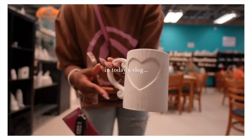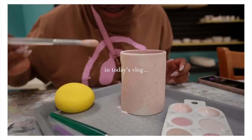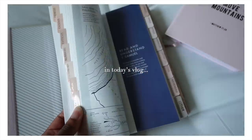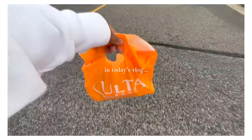Look at this one. Have a me day, you know? This is what I'm calling my me day. They look just like the Lululemon belt bags. Well, I put these tabs in there. I love them. They're so pretty. We about to go home for real.